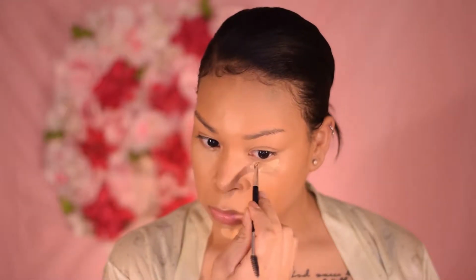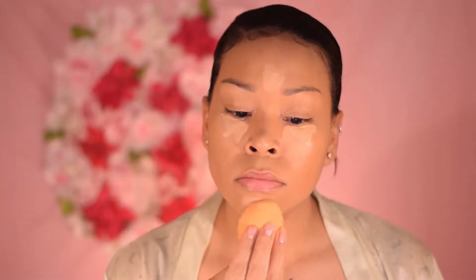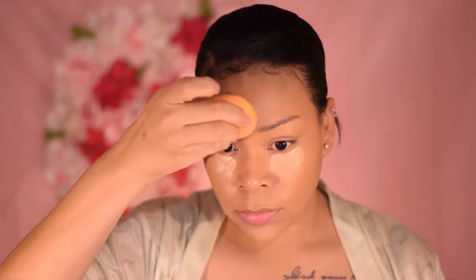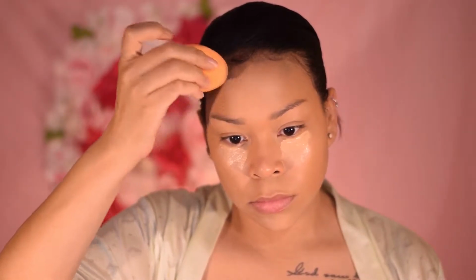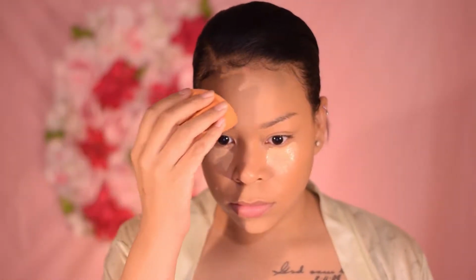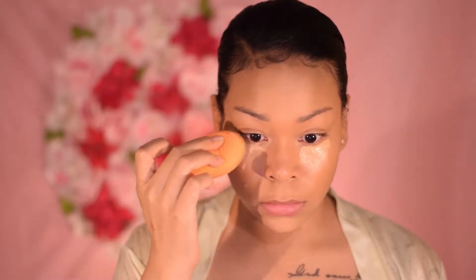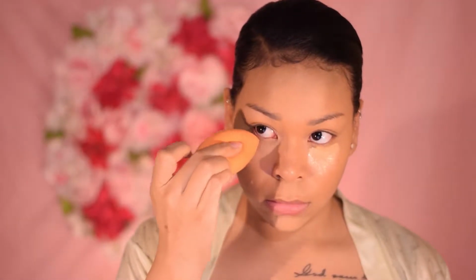I like a little extra coverage, so I'm mixing these two concealers from LA Girl in the color Medium Beige and the Yellow Corrector, and I'm applying that right over top of where I placed Bamboo. I'm going to take that same sponge we used for our foundation and blend out that highlighter. When blending out my under eye area, I'm very careful not to bring it down towards where we covered the blemishes, because we want to hide them, we don't want to highlight them.